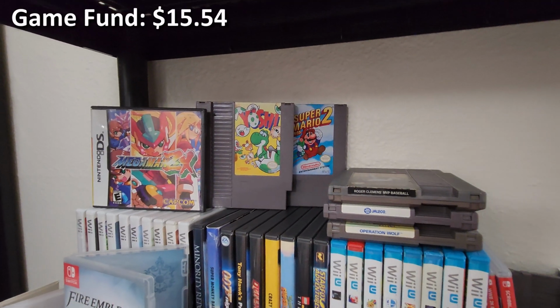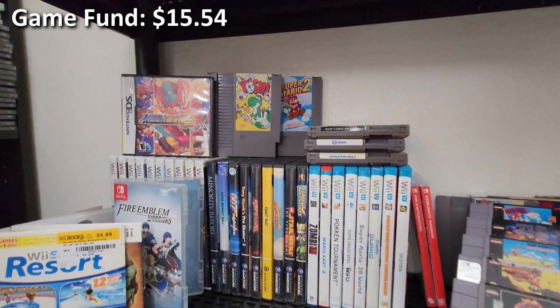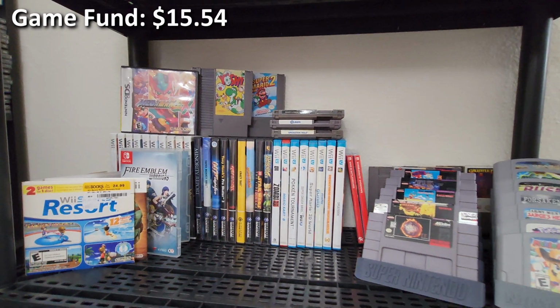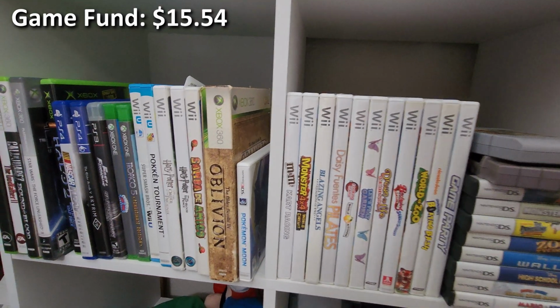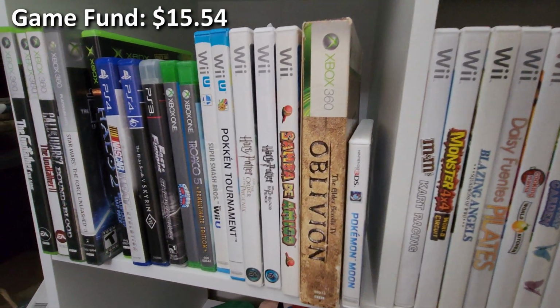We didn't get any games to tally up for this week. Hopefully some of these Skylanders items do sell pretty fast to build up our game fund. We also have a ton of items on eBay, like some shoes, games, DVDs, movies.